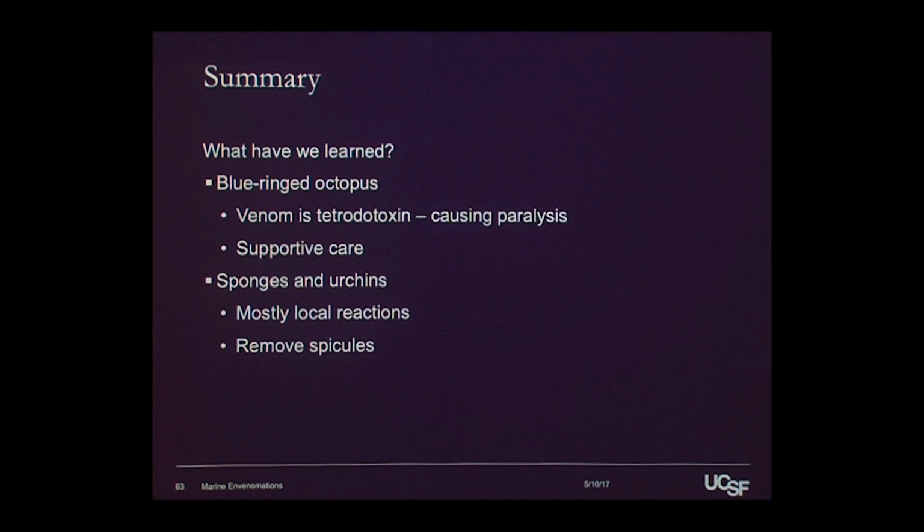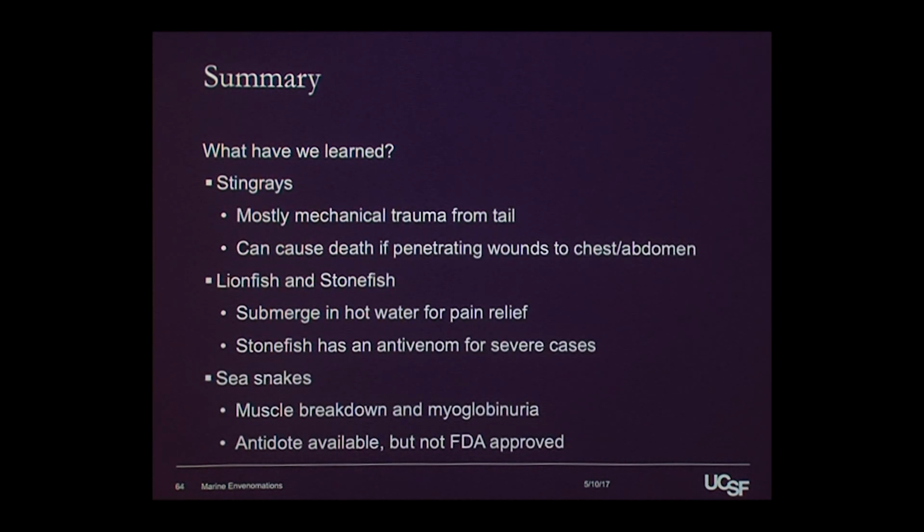Sponges and urchins, it's mostly a local reaction. Just try to remove the spicules the best you can. For stingrays, this is mostly mechanical trauma from that tail barb. It can cause death if that penetrating wound is to the chest or to the abdomen. The lionfish and the stonefish, submerge whatever extremity is exposed in hot water, and that provides generally immediate pain relief. The stonefish does have an antivenom for severe cases.